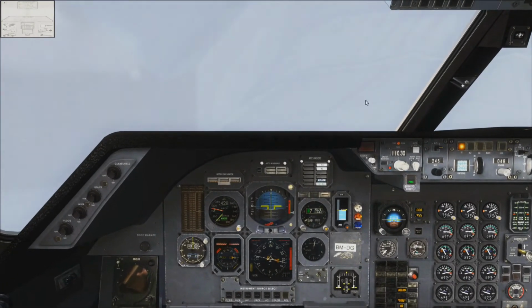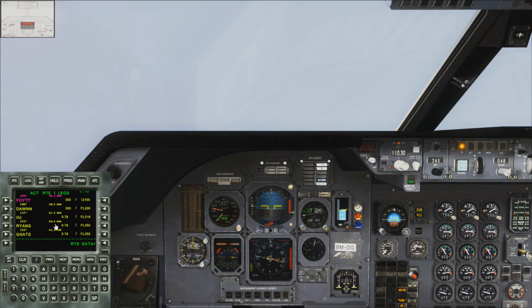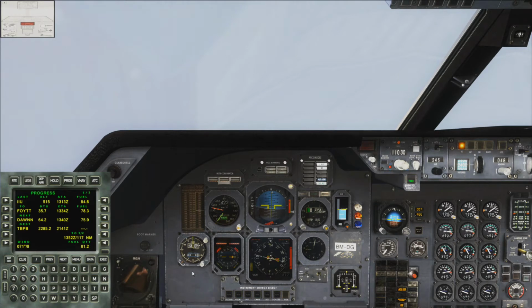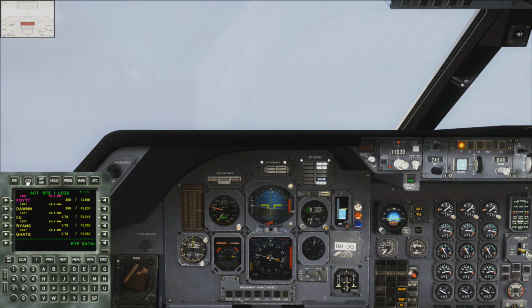We'll check the FMC though. See what she says so far here on the progress. It's saying 21:39, so 8 hours. Obviously not going to take anywhere near that. I don't know if it'll even take like 5 or 6 maybe. It doesn't have our fuel just yet. That'll change.